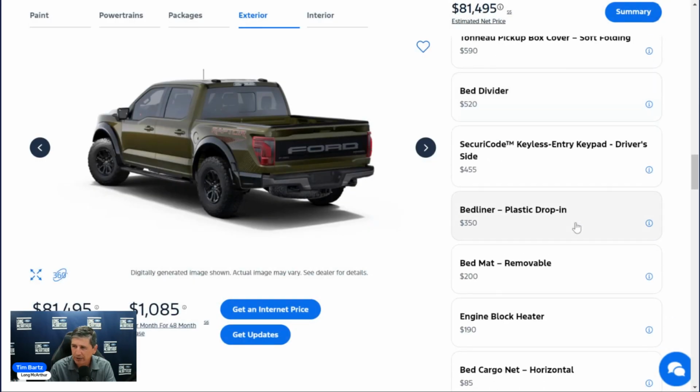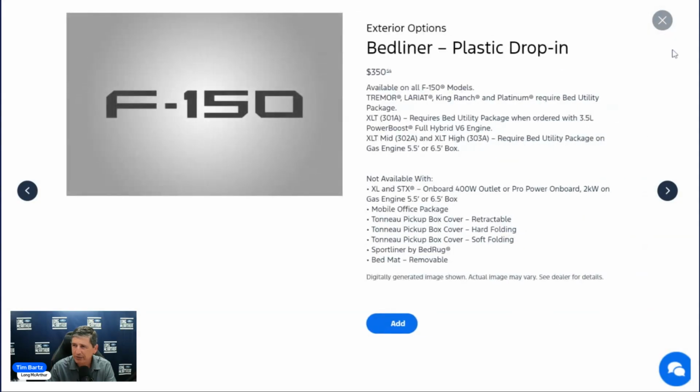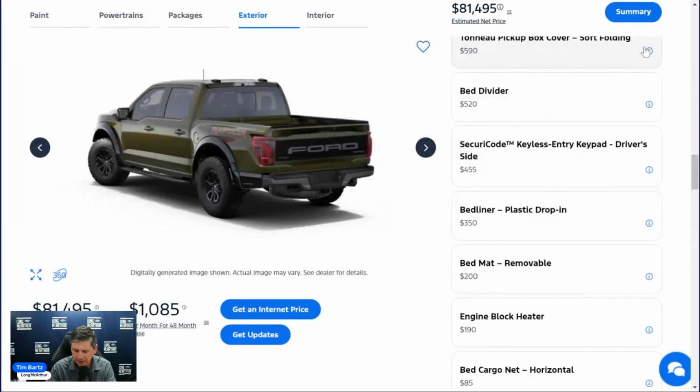Don't think it's hardwired. Plastic drop-in bed liner, $3.50. Again, no picture of that one there. You can get that. That is done at the factory. Again, not available with your retractable bed covers or your bed covers. This says just retractable in here, but on all the bed covers, it says it's not available. So available with any of your equipment groups, though, otherwise.